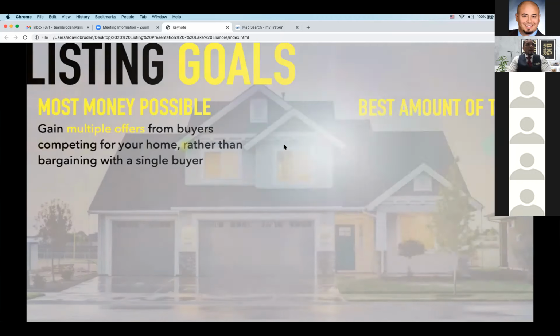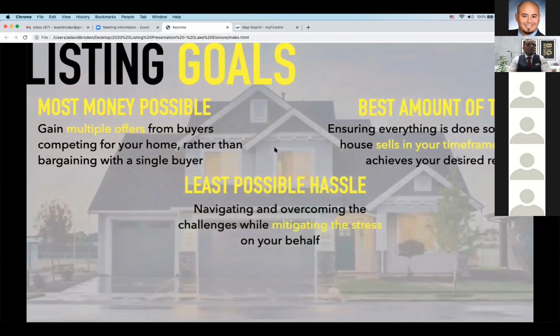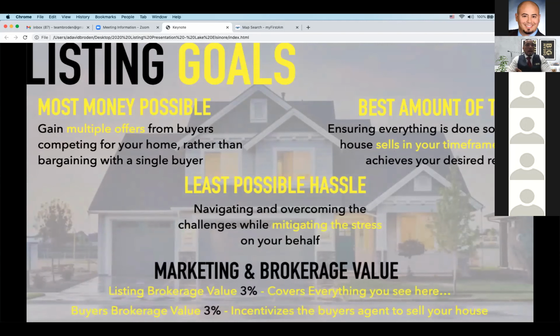The third portion of our listing presentation, we go over the listing goals. Again, we're talking about the most money. The way we get that is multiple offers. The best price is in there. I mean, the best amount of time, which is their time frame, and the least amount of hassles, because you are the one who mitigates all of that stress. I always put it right there at the bottom of my screen. I charge 3% for my brokerage fees, and then I recommend buyer's brokerage of 3%. And then at that point, if there's any discussions about commissions, you can answer those rebuttals or those questions if you have them.